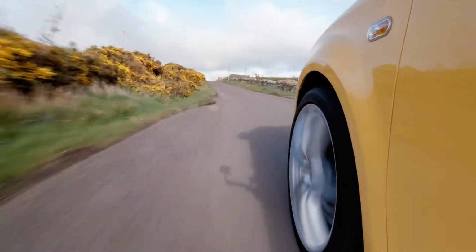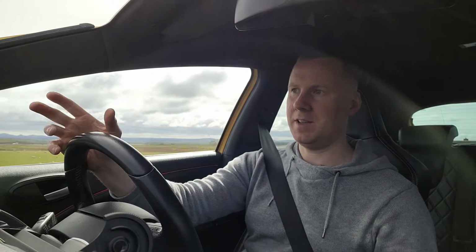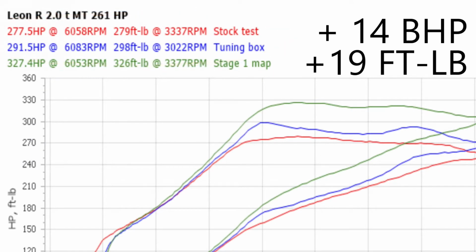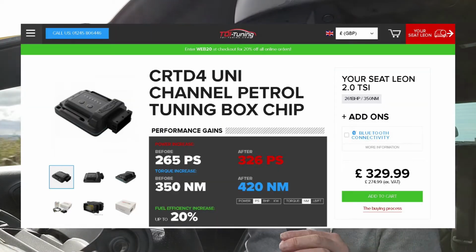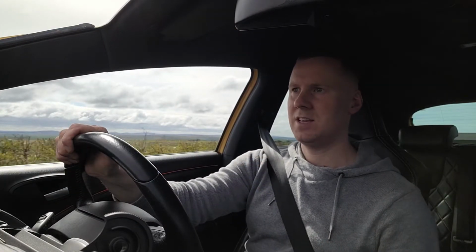I'm not going to make any sort of comments on the TDI tuning box. It's something I bought as a quick add-on to see if I could increase the power in the car. It felt more powerful, to be honest. It felt more powerful when I fitted it to the car, but from what the rolling road was saying, it was adding, I think, about 14 brake horsepower onto the standard figures, which isn't really the quoted gains on the website, and they are always estimated gains, they're not exact, so sometimes some cars gain more, some gain less.